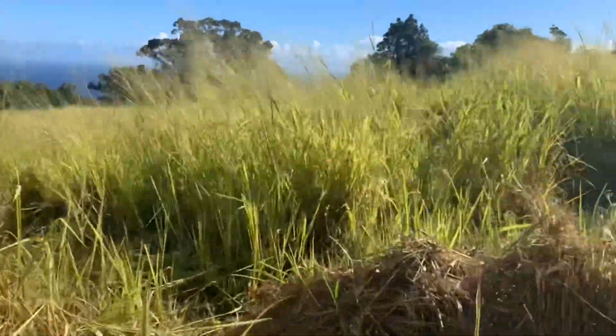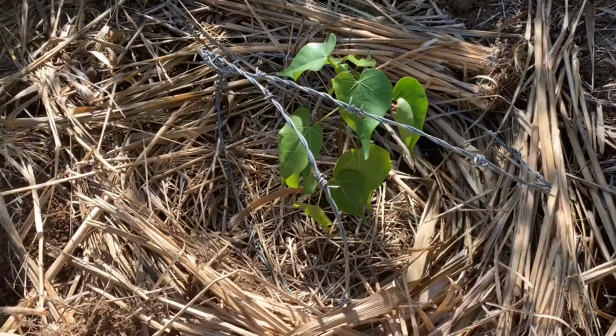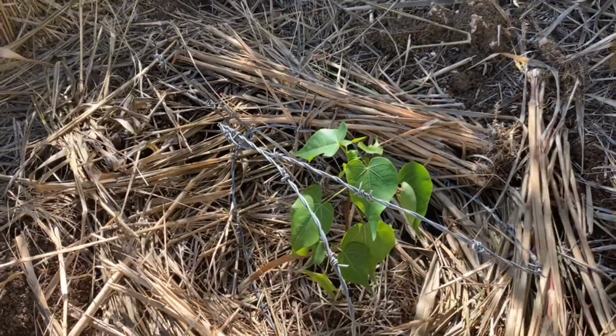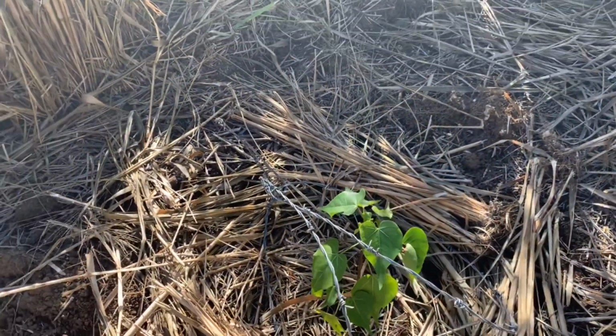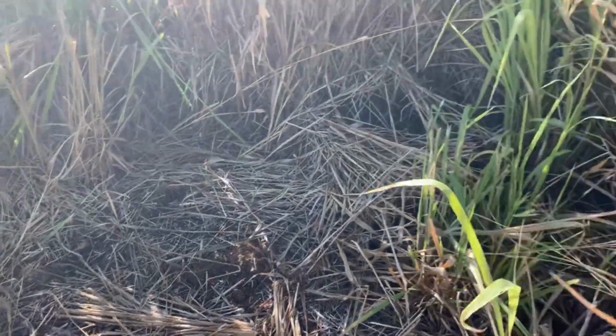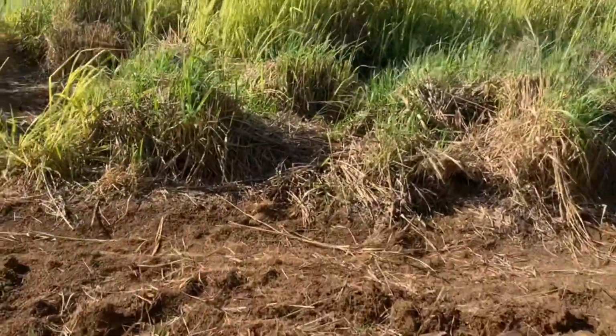So milo is a beautiful tree. It's also called portia, I believe. You can see the barbed wire over that, just to try to keep the pigs from digging it out. But yeah, beautiful leaf shape with the heart leaves, beautiful flowers, beautiful tree shape to it. I just really love that plant. I'm excited about having it here.